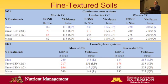And then I highlighted with red the economic optimum N rates that were numerically lower than that urea pre-plant application. And you see there with the reds kind of where you see a benefit, where you needed less nitrogen to get to that economic optimum. And there are a number of those. And again, these were very dry years, so the potential for loss was not very high, and yet still we saw some benefits in some of the locations.